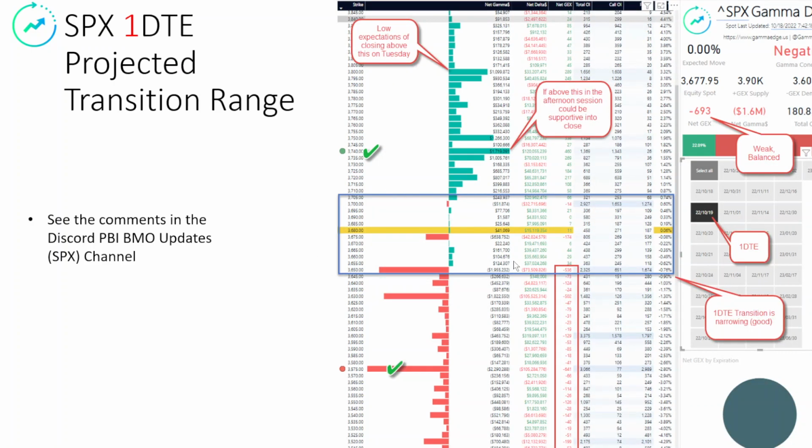The 1DTE, we are seeing a narrowing of the transition. This is good. This is constructive. Again, balanced, weak, so we've got the same amount of calls on the upside as puts on the downside in terms of gamma exposure. This 3740 is a key range to the upside. We think if we can get above this, it should be supportive into the close.